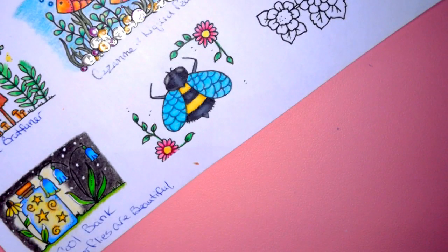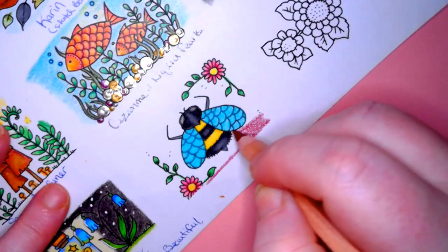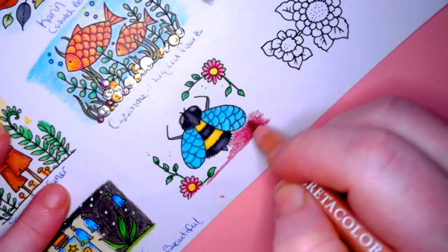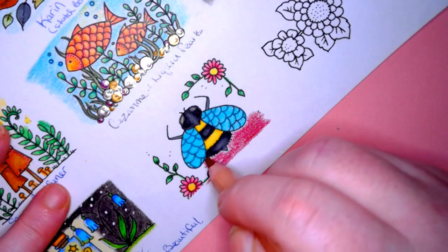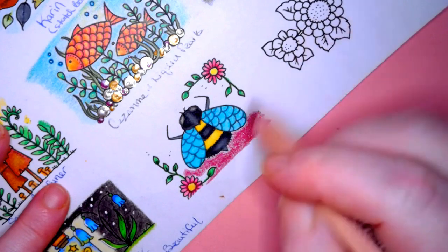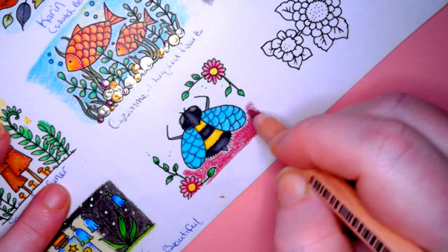All right, so let's start with, I think it's this one. Is this one permanent? Yep. So we're going to start with Madder Carmine. This one I'm going to, of course, put a little bit more pressure, because I want to be able to blend it into other colors, and still get that intense color.